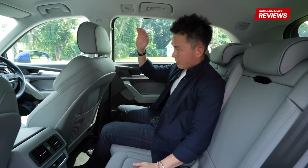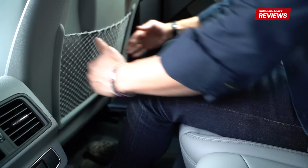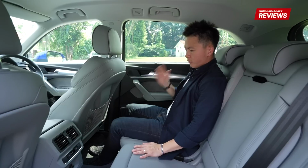Now on the inside, this seat has already been adjusted accordingly. I'm still getting ample leg, knee, and of course as an SUV you would expect enough headroom. There are several things that I have to point out.